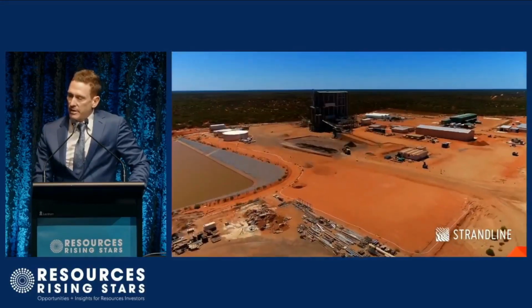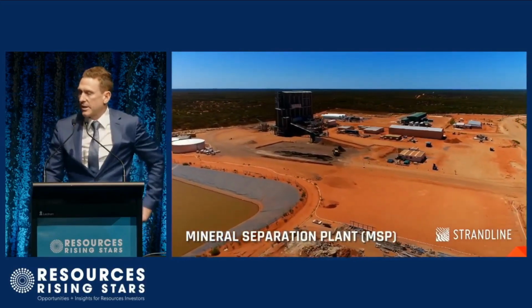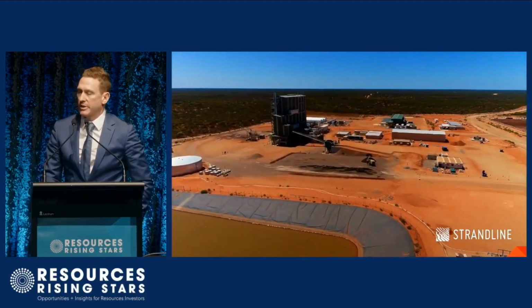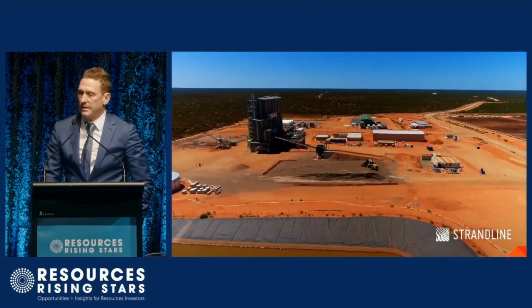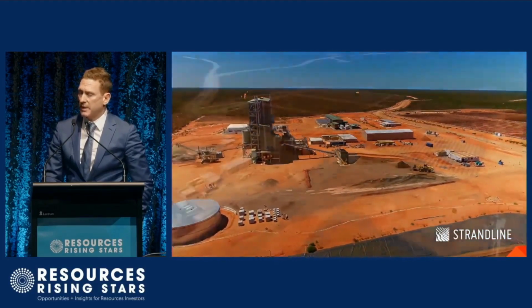A lot of the technology in the wet concentration plant is Australian-based, Australian-made. This is the mineral separation plant, so we are value-adding in country here in WA by separating the minerals into their final product streams. We're commissioning this plant right now.